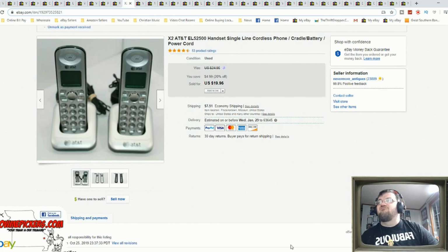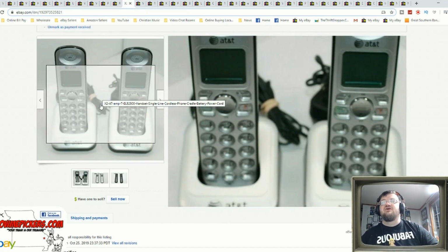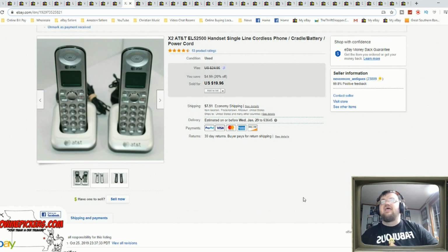Here we go. A very blurry picture of 2 ugly AT&T telephones. That's a horrible picture, but those things had been listed for a while. I sold them for $19.96 with shipping on top, and it's gone.